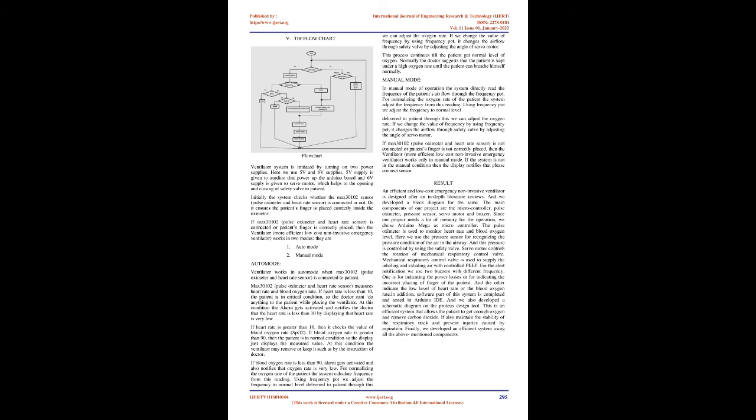Positive end expiratory pressure. There are two basic methods for maintaining successful gas exchange between the respiratory system components and the atmospheric environment using a mechanical ventilator. Positive pressure ventilation, respiratory support via effective pressure applied to the patient's airway opening. Negative pressure ventilation, respiratory support is performed with the help of vacuum pressure around the chest wall.